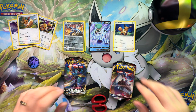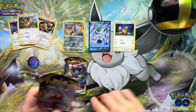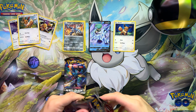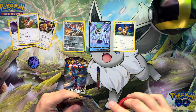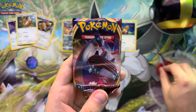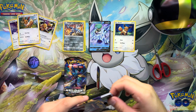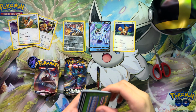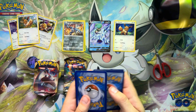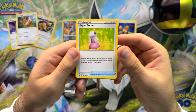Interesting. Okay. A Sword and Shield base pack. We have a little Lapras Dynamaxed on the front. Does Lapras have a, what is it called, a Gigantamax? Something like that. I don't know. 1, 2, 3. Flip. Hey, Hyper Potion.